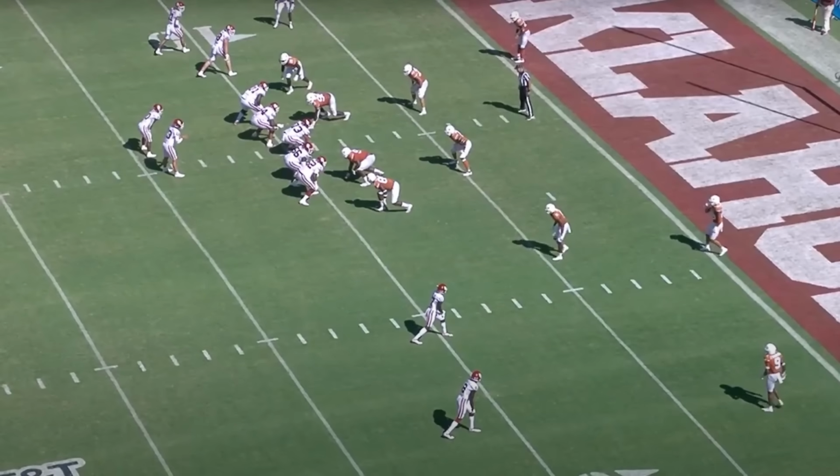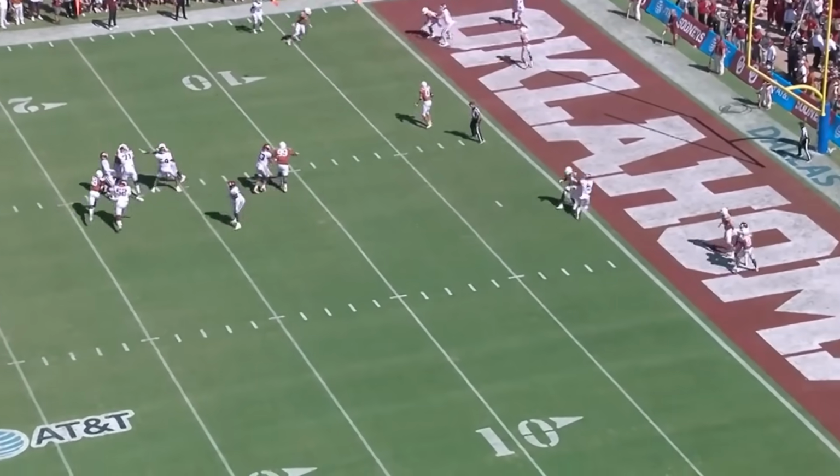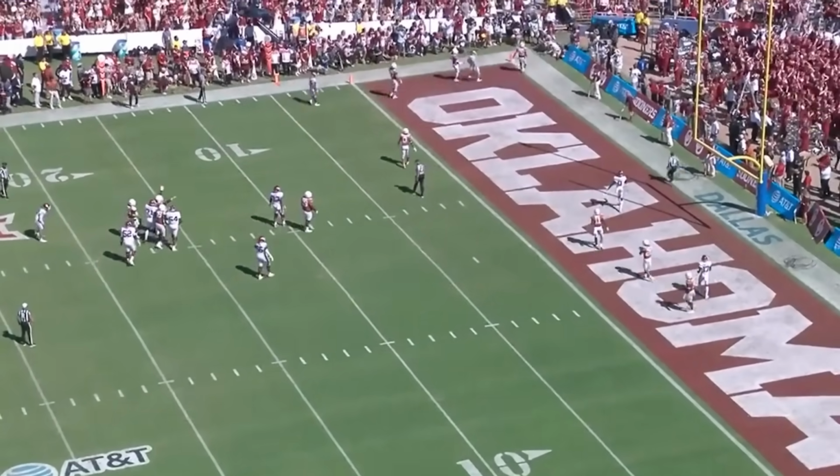Here, Oklahoma has a curl corner concept in the end zone, trying to get the defenders to bite on the curl and leave the corner open. Play works, but Williams airmails this ball off his back foot. He lacks the ability to throw touch passes into tight spots consistently.